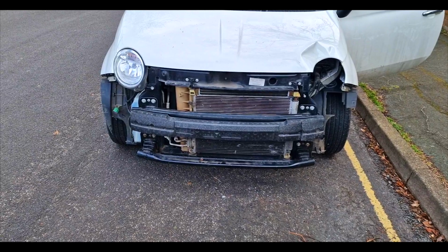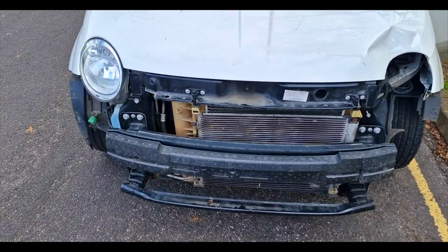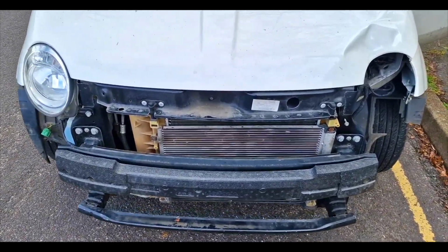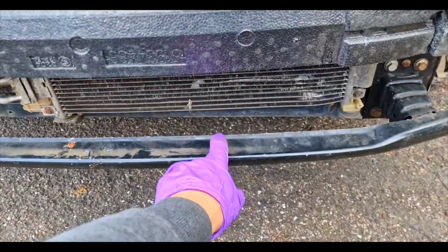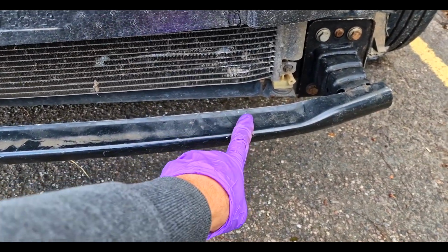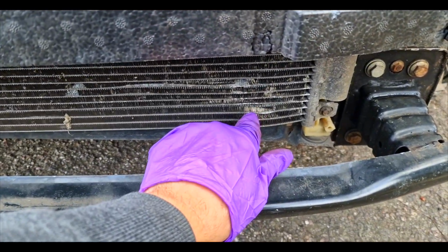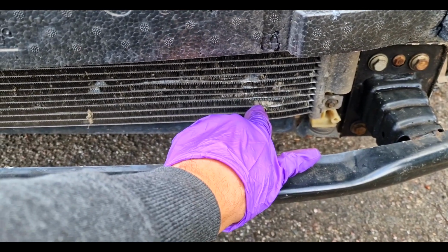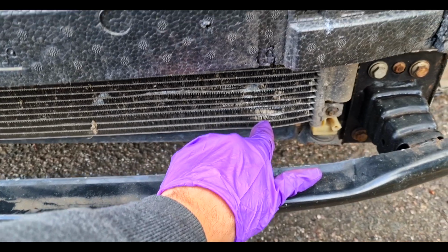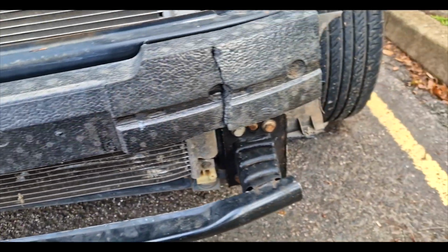We've got the bumper off, so we can have a look at the damage now. Just to let you know that this was damaged. I've already replaced this already. It was a slight dink in here, so you can see where it's slightly gone into here. But we shouldn't need a replacement on that, and that appears to be all good. So I'm not too worried about that.